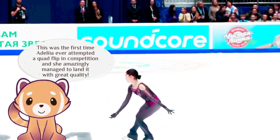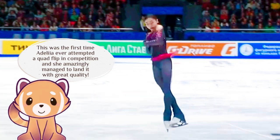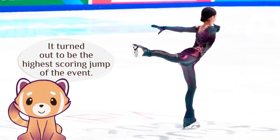This was the first time Adeliia ever attempted a quad flip in competition, and she amazingly managed to land it with great quality. It turned out to be the highest scoring jump of the event.